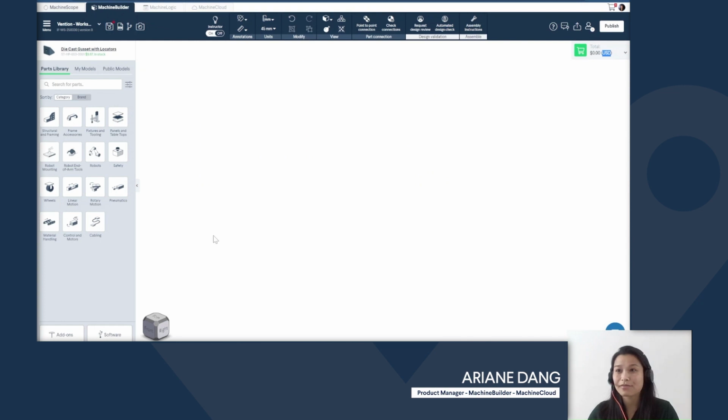and it will bring me directly to my Machine Builder page. On Machine Builder, you'll see on the left side, you have the parts library that's going to hold over 1,000 industrial automation components that you'll be able to access and design with. On the top here, you have a menu full of different tools and features that will allow you to design quicker and more efficiently. And on the right side, you'll see here you have the price, the assembly time, and the weight that will get instantly updated every single time that you insert a component into your design.